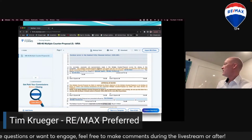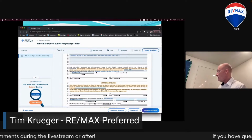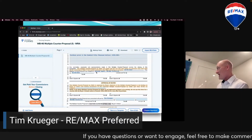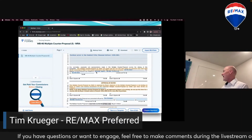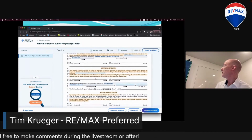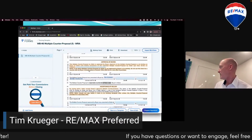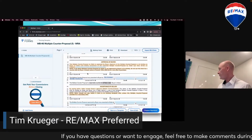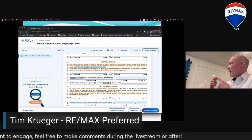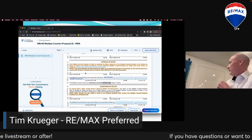Okay, the middle here. This is where the seller is saying, buyer, this multiple counter proposal will expire and be null and void unless you approve this. Sign here to approve it, not accept it, and send it back by this deadline. Well, let me back up. That's where the seller is giving the deadline. The next section is where the buyer approves it. And essentially the language in here says, okay, seller, I'm going to approve this, but now you need to accept it and you have a deadline.